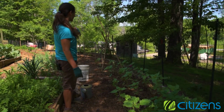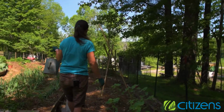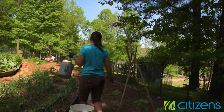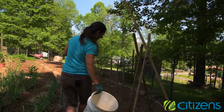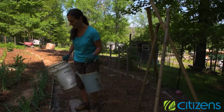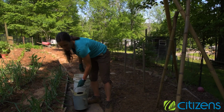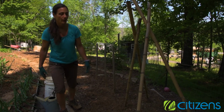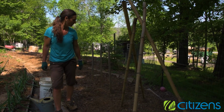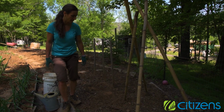Further down where this teepee is, I had planted some beans, and they did not germinate. I think mainly it was because they were too old and maybe not viable. I was trying to see if I could get something to go. But it's also, I planted them right before a whole week of rain, and it's possible they tried to germinate, but the soil was too compacted.